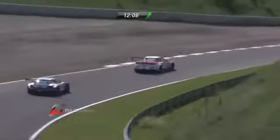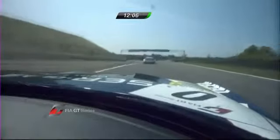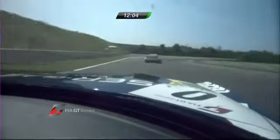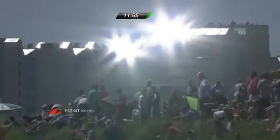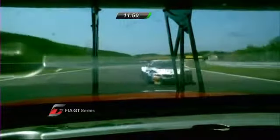So the BMW runs a little bit wide, maybe got a slight bit of back end stepping out and into the master corner. So the sun glinting off the roofs here in the Netherlands. The sun glinting off the cars as well as they come past.